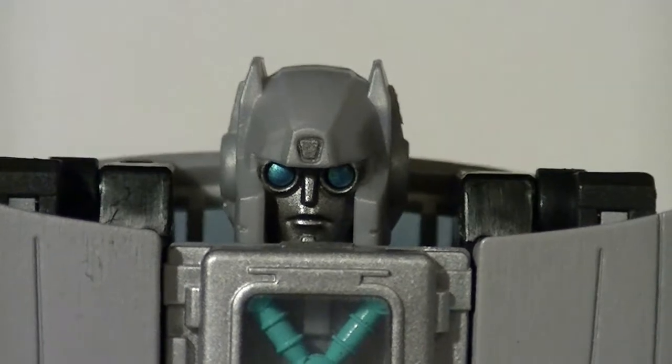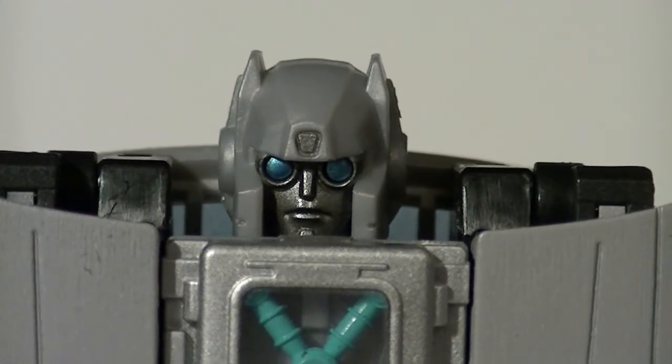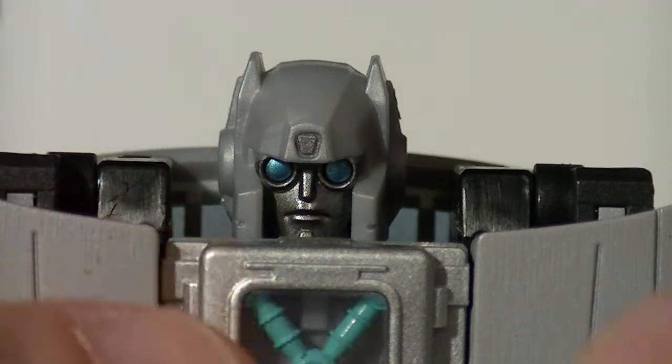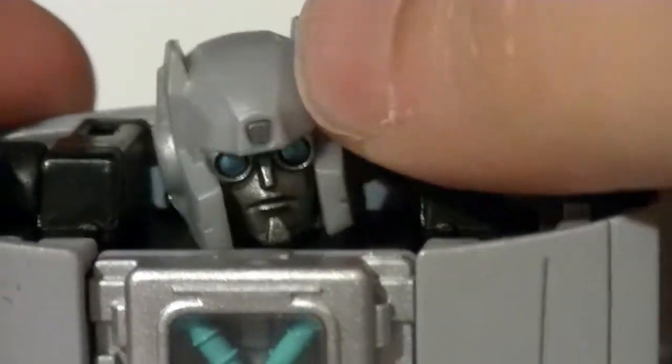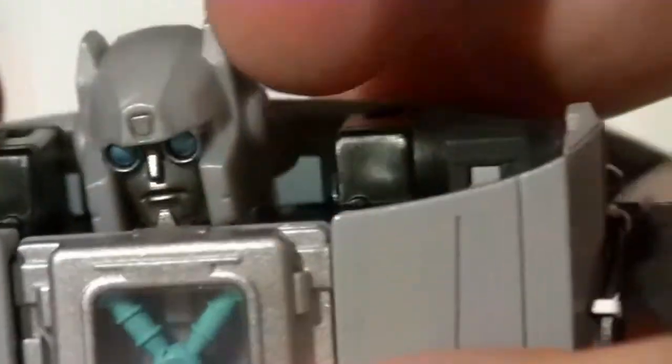And look at his face! That is really cool! I like how he has that gunmetal paint thing going on, and it sort of looks like he has glasses, and he has little Batman ears. I love it! I love this little helmet! Very, very cute. He has some expressive tilt.